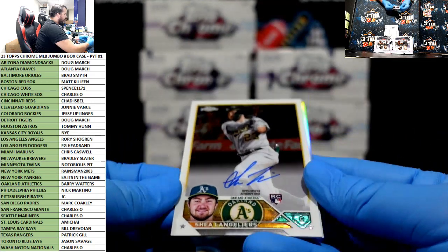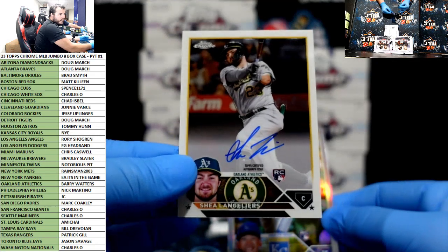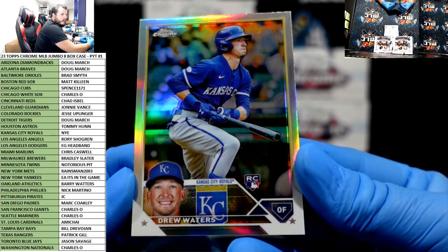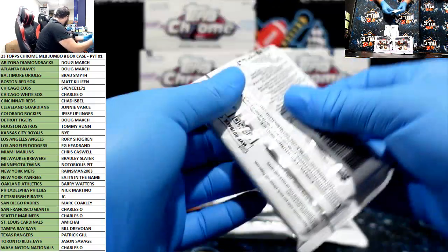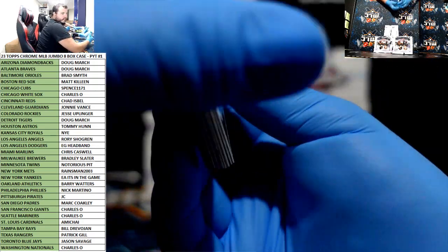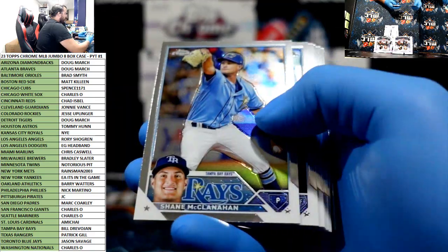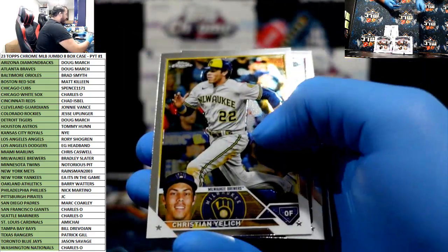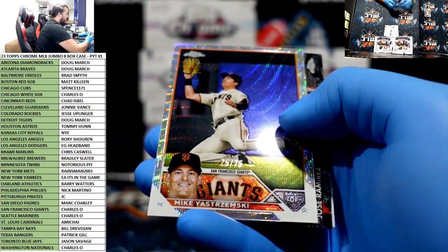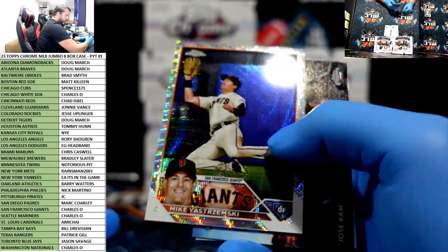First hit for Oakland, Shea Langeliers, rookie auto. Going to Barry Waters. And there's a Drew Waters, his son, rookie refractor. Langeliers. Three autos per jumbo, down from five last year. Thanks, Topps. Mike Yaz. Oh, the wave's not numbered.